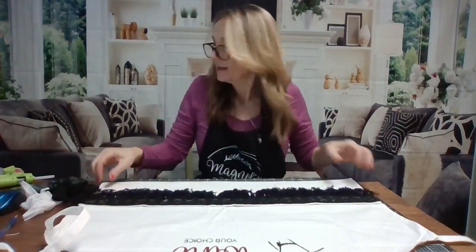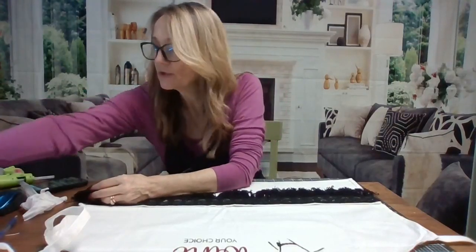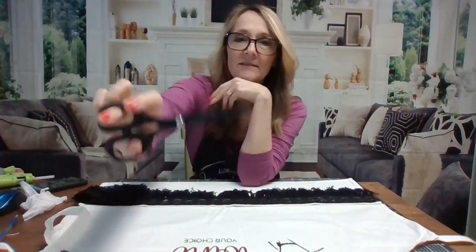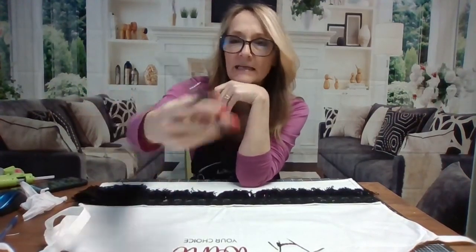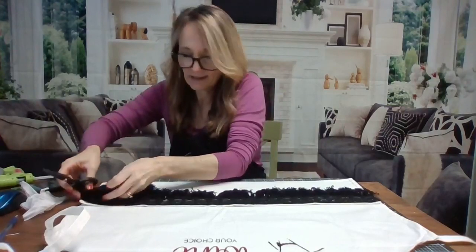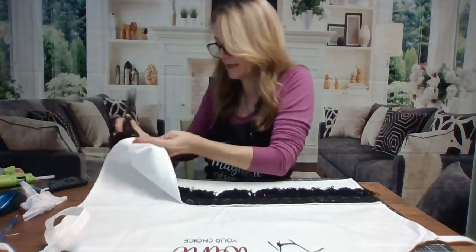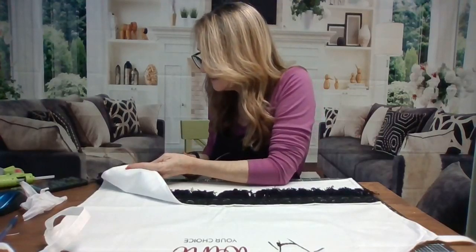All right, so let me cut off the end, and then I'm going to show you what we have so far, using those awesome stencil scissors. If you guys don't have our stencil scissors yet, these are the bomb. They are such great scissors. They cut so well. Here, let me get these so I don't ruin my lace.